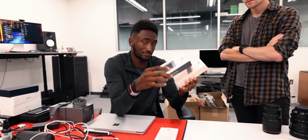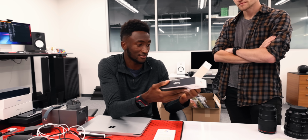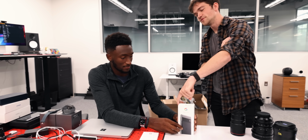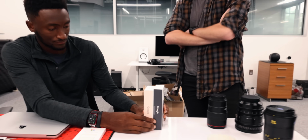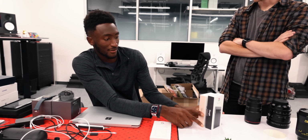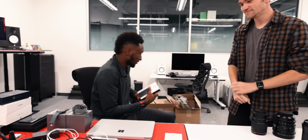As you can tell, no chargers in the box. The sides are the same color as the phone. That's kind of cool. That's a nice touch. I feel like that looks kind of cheap. Really? Look cheap? All right, I'm going to get it out of the box on camera. Let's do it.